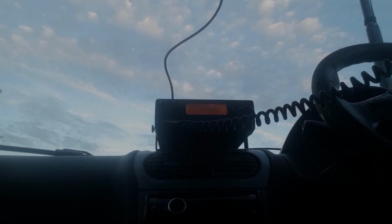But anyway, we'll go and have a look at the north side antenna. Hello CQ, this is 26 Tango Charlie 101, looking for the DX, and we're standing by. Please QRZ.